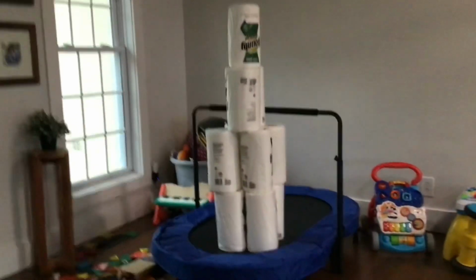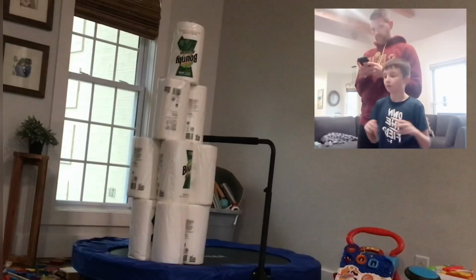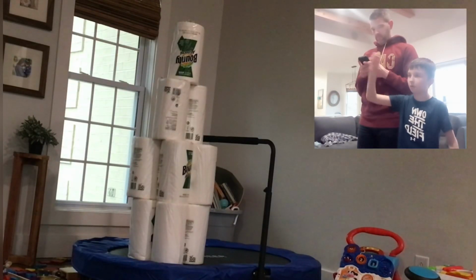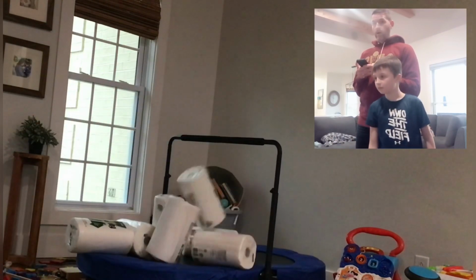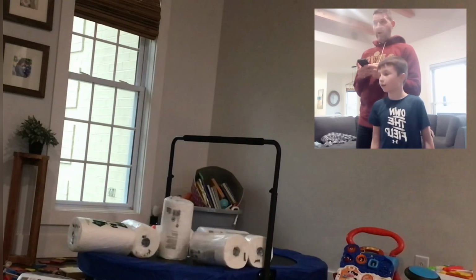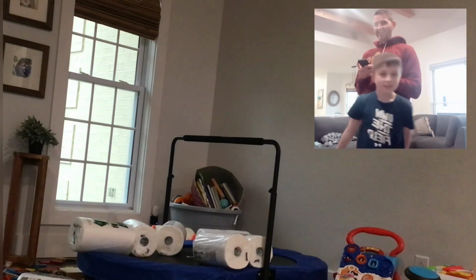And for the final round, the giant paper towel tower. Let's do this. And for the final earthquake, we have a giant toilet paper towel. 3, 2, 1, go! Knock that last one down. Punch, punch, punch. Yeah! That was pretty cool.